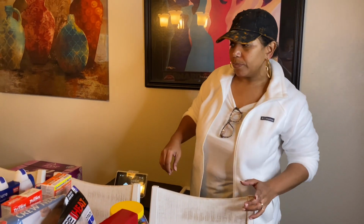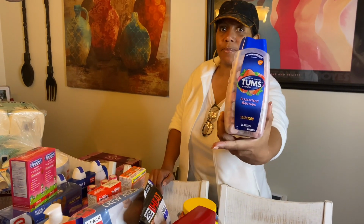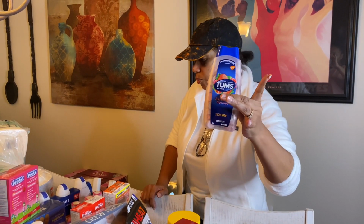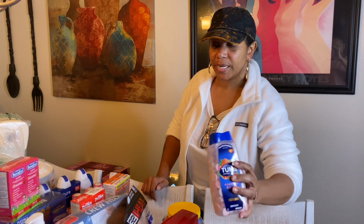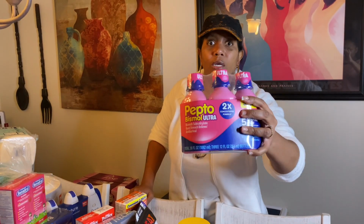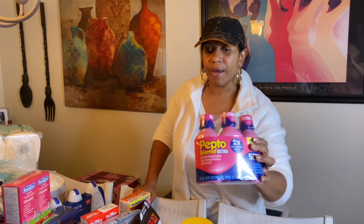And then when you go to these type of stores, stock all of your medicine. That's just my advice. So anyway, this is just a huge, large quantity of Tums, okay? In case anybody gets a bellyache. At this time of year, a lot of people can have stomach stuff, and so anyway, we've got some Pepto-Bismol, okay?